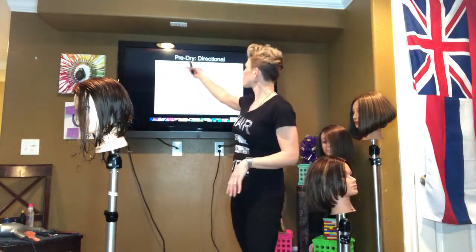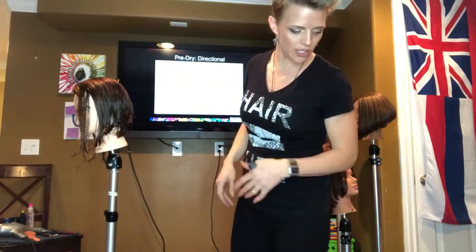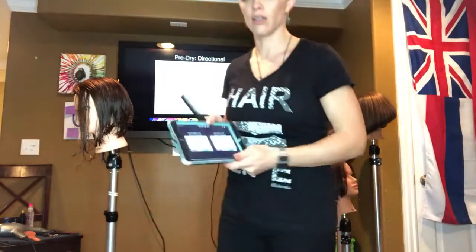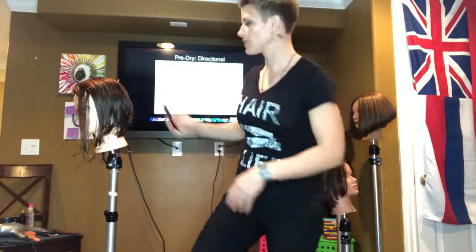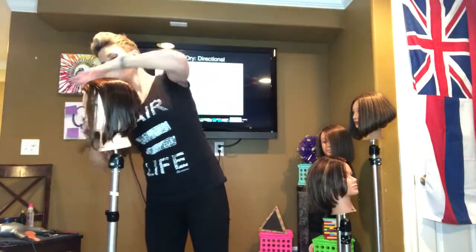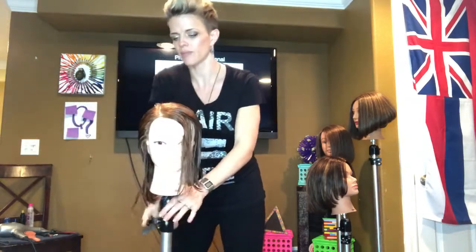So I've already pre-selected these. We have our pre-dry directional. This is a diagram of the pre-dry directional. Sort of hard to see there, but see if you can see it. Nope, you can't see it. All right, that's all right. So you'll see it in your skill cards. So open up your skill cards to that pre-dry directional. We're gonna get her parted off for this.